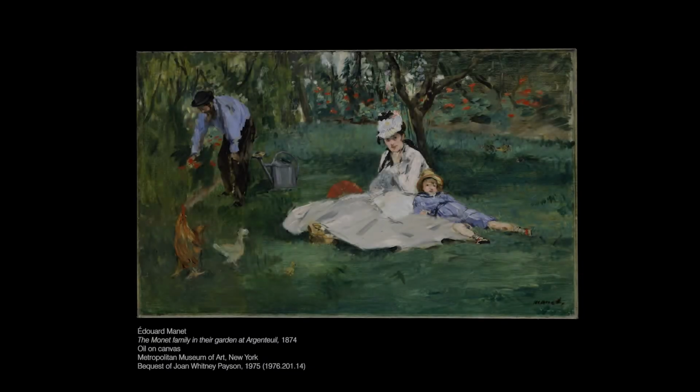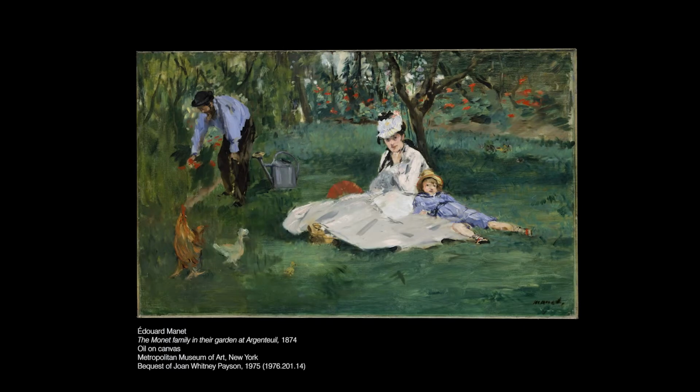Paintings by Monet and by Renoir, now in the Metropolitan Museum and the National Gallery of Art, were made in the backyard of Monet's first rental home in Argenteuil and given to Monet as gifts. Decades later, he recalled this day of painting in an interview.